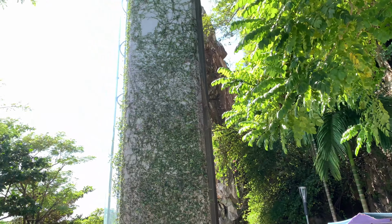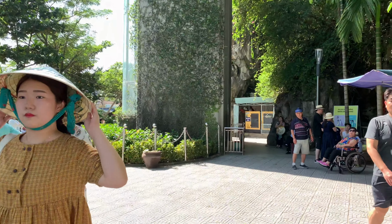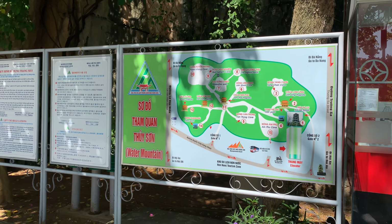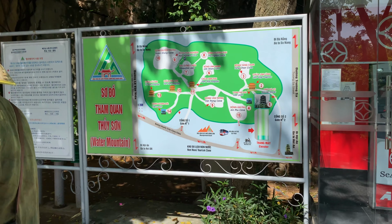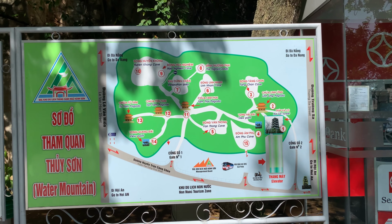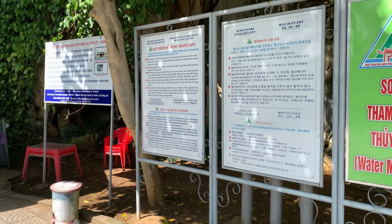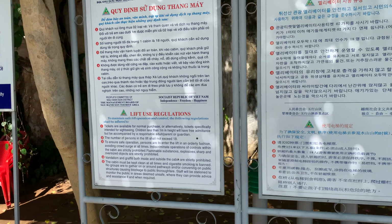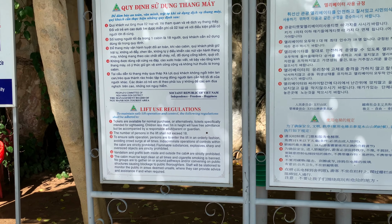The elevator is here. They have a fee to take it up and a fee to take it down, because you can take the steps down. We'll see the Marble Mountain from below when I leave, but this is the map of it. And then some information in different languages. Thankfully, they do have English listed.